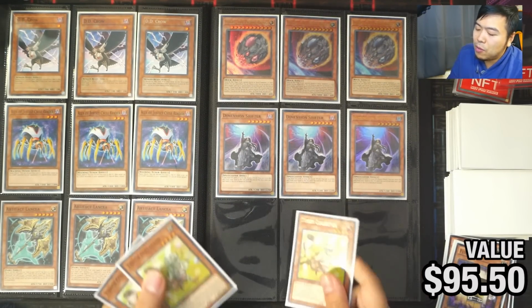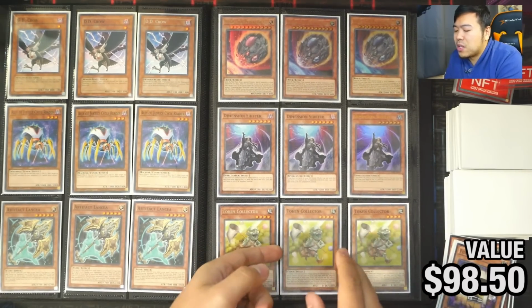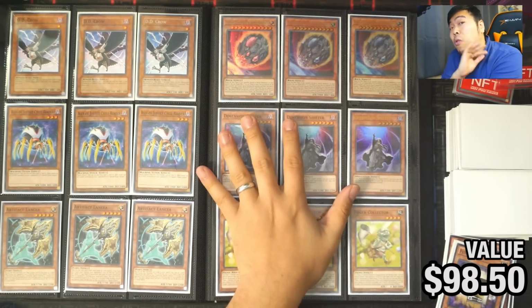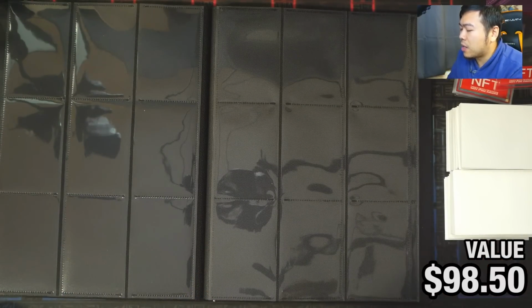And for tokens, we have Token Collectors. Yeah, it's not as popular now because Sword Soul isn't, like, you know, up there. Sword Soul's still a really good deck, don't get me wrong, but they're definitely not as popular as the tier stuff.